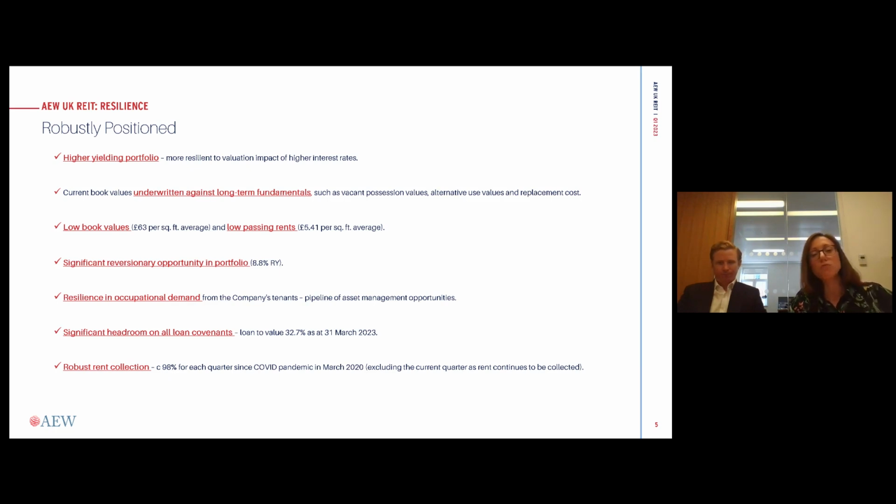Touching on our rent collection, I've seen some recent major newspaper headlines suggesting that rent collection for commercial property was expected to be significantly lower this quarter than we had seen in previous quarters, where we had still continued to see very high levels of collection across the industry. I would specifically say that is not what we are seeing in the AEW portfolio. Our rent collection levels have always been in the region of 98 to 99%, and they continued to be at that level for the past quarter and for the current quarter.